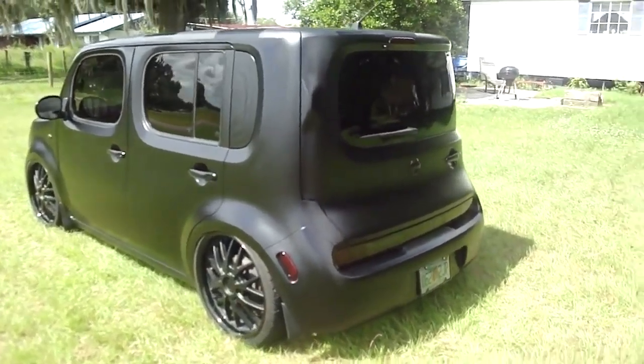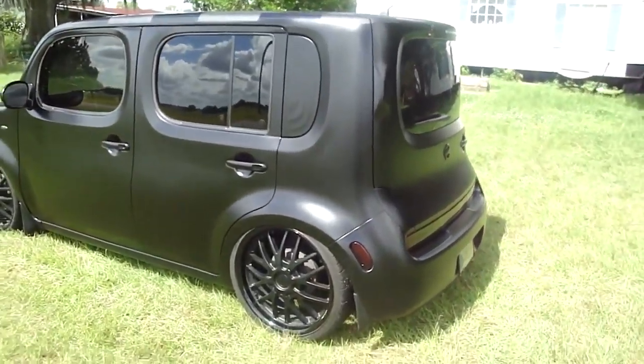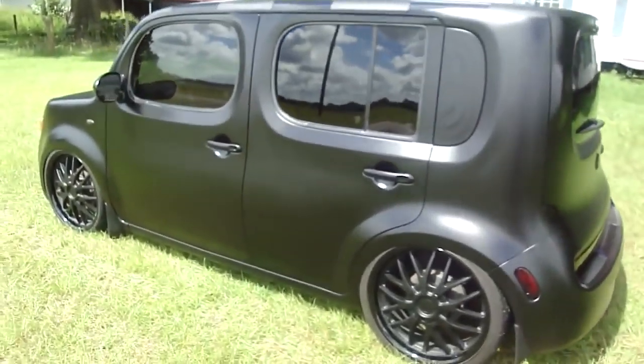Painted matte black, put it on some 20s and put it on airbags. Turned out really, really nice.